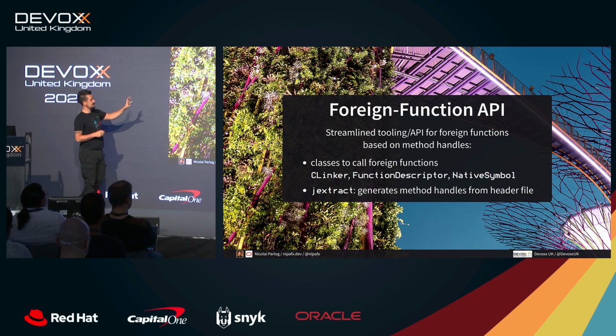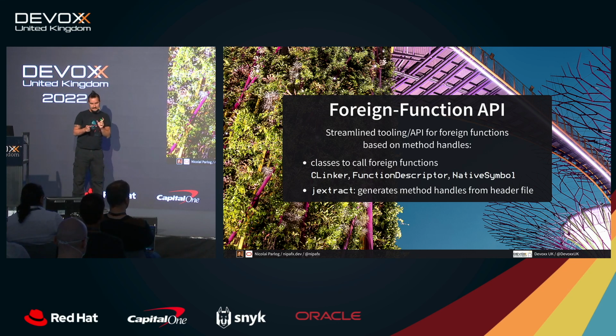So it has a bunch of low-level stuff, like the linker and the descriptor and the native symbol. And what that essentially does, it uses method handles to allow you to call into native code. And you can generate that with JExtract. So the idea is you take a C header file, you generate with JExtract these very low-level but still Java classes, and then you put a proper Java API on top. And every time the C library changes, you just regenerate that file, and then the compiler will tell you, well, you're calling a method that isn't there anymore, or the number of arguments changed or whatever, so that most of your development you can do in Java, and only the generation is where you have to interact a lot with the native code. And that's also something that's hopefully faster than JNI.